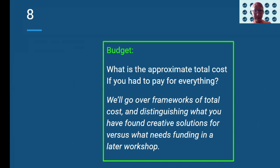Your budget. What is the approximate total cost if you had to pay for everything? We'll go over the frameworks of total cost. Don't worry about this too much.